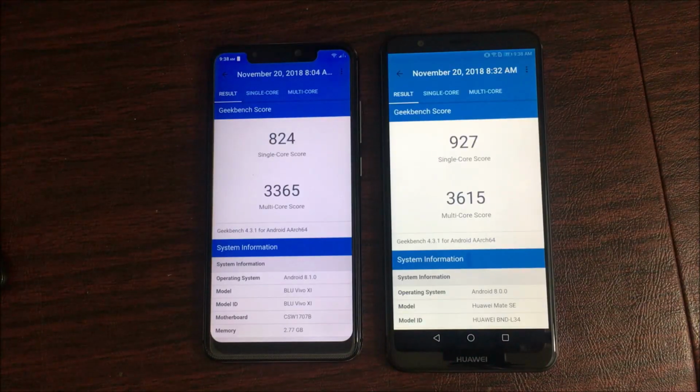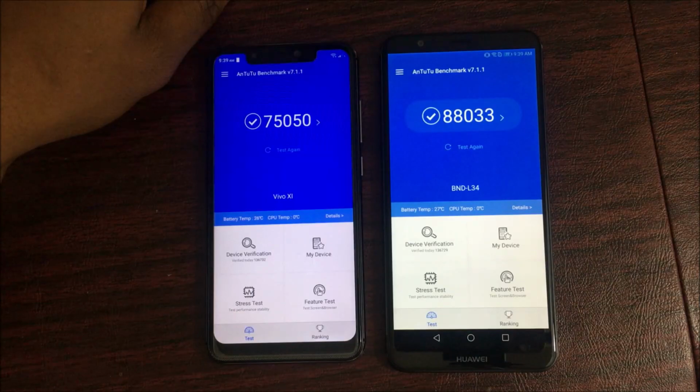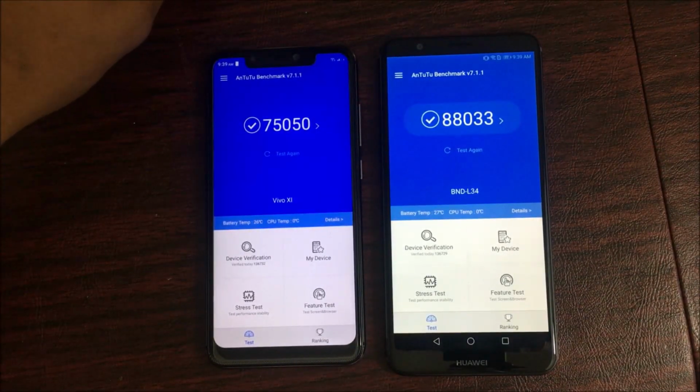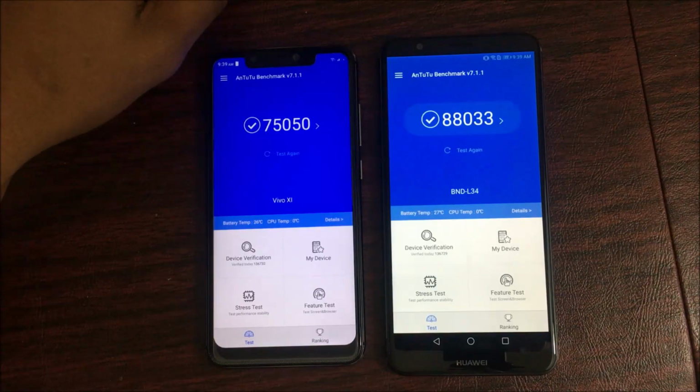The next thing I want to talk about is the Geekbench score. For the Blue Vivo 11, I got a multi-core score of 3,365 and a single-core score of 824. With the Huawei Mate SE, we got 927 for the single-core score and 3,615 for multi-core. Last but not least, the AnTuTu benchmark scores: the Blue Vivo 11 got 75,050, which is considerably less than the Mate SE at 88,033.